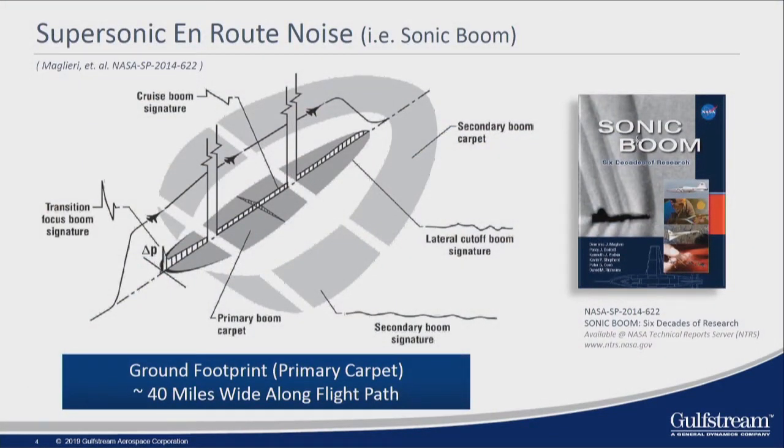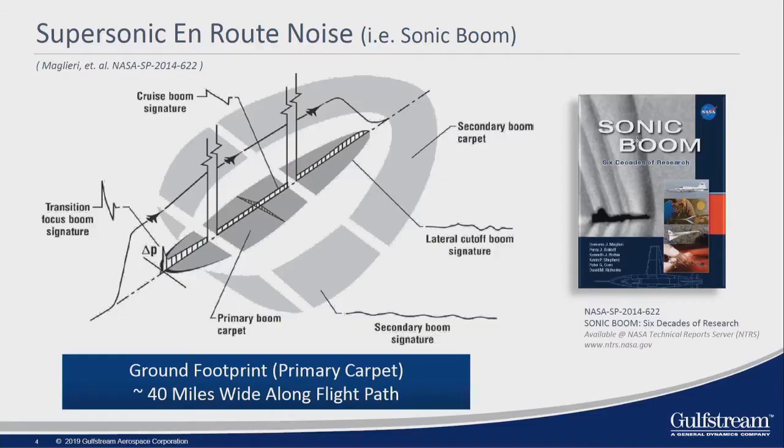Now, for anybody who is interested, there is a book, the Six Decades book. Dom calls it the Holy Book of Sonic Boom, and it was released in 2014. The reference is there on the screen. It's probably about this thick, and it's all of the sonic boom research that Dominic Maglieri and Ken Plotkin and Ed Haering and Peter Coen and all of these guys have been able to compile into a single resource, a single reference. And it's a phenomenal book. There's a lot of information in there. There are a lot of bibliographies in there that you can go back and look into older research. But the image you see on the screen is one that was, I guess, originally sketched by Dom and was digitized and put into the book.